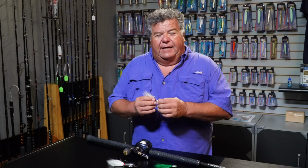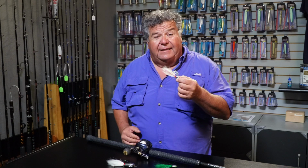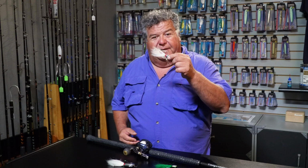And the reason you want to have that bucktail on is you want that in the current moving around. So if the fish pulls your bait off, it doesn't matter. This bucktail is going to keep on pulsating down there. And while it's doing that, the fish are going to bite it. With or without bait, you'll catch sculpin on these bucktails. They work really, really good.